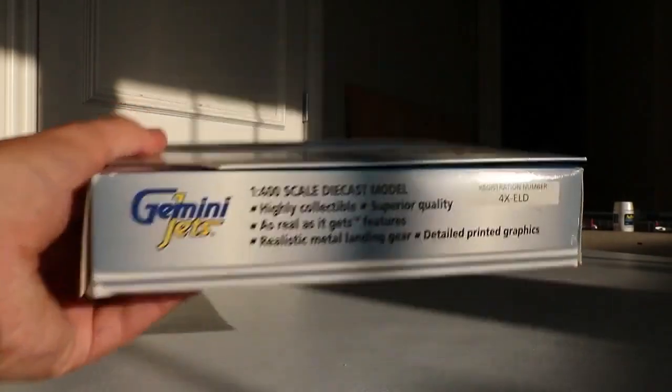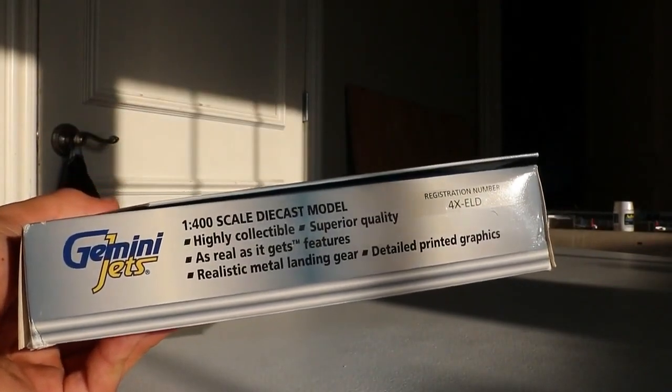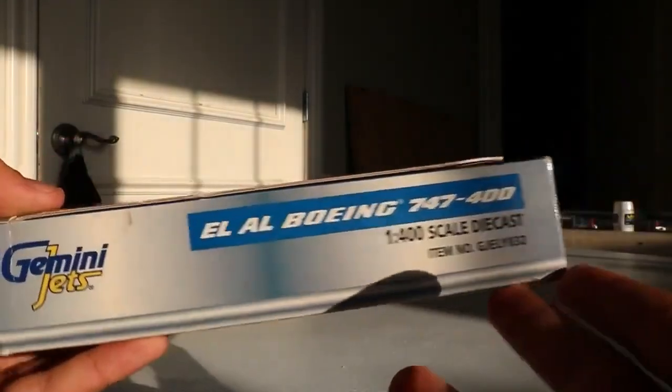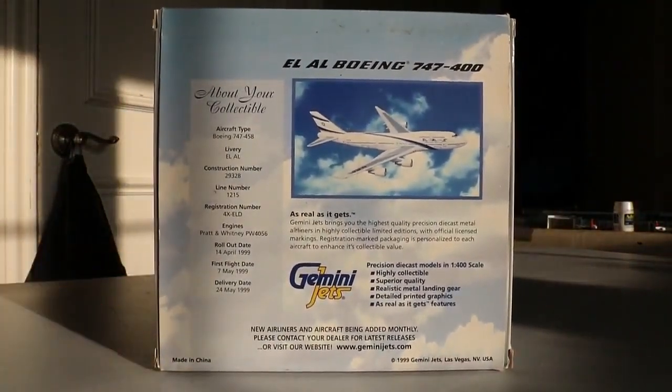I've never seen that one before on the box. That's really cool. Registration is 4X-ray Echo Lima Delta. Nice. Yeah, that's certainly a little complex, just in general. References and preferences. Here's the back of the box right here. 1999, I forgot about that.